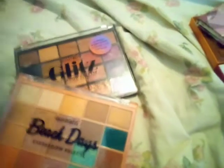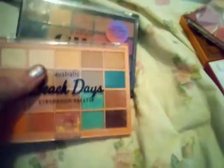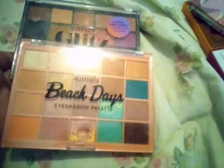Sometimes I do get a bit overwhelmed with colour, so that was a nice way to introduce a colour thing for me. Australis is cruelty-free and quite reasonably priced. All makeup's quite expensive in Australia, but I love these 2 palettes.